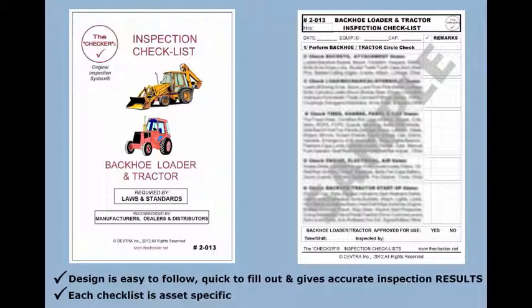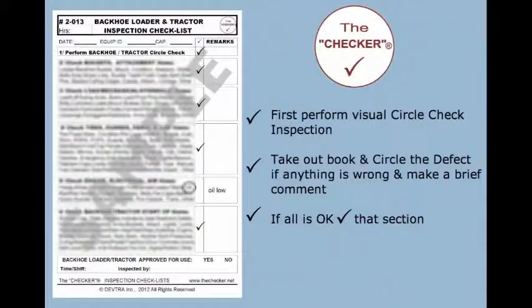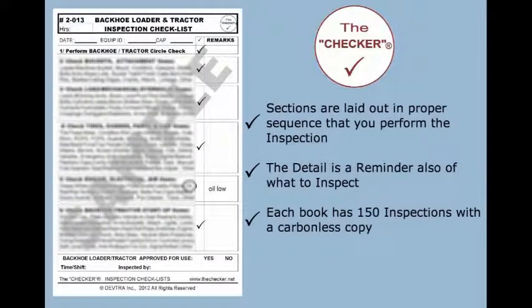Each checklist is asset-specific. First, perform a visual circle check inspection. Take out the book and circle the defect if anything is wrong and make a brief comment. If all is okay, check that section. Sections are laid out in the proper sequence that you perform the inspection. The detail is also a reminder of what to inspect.